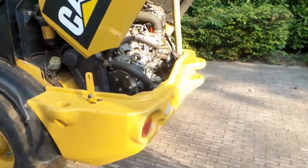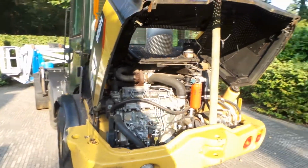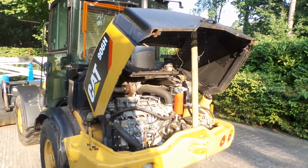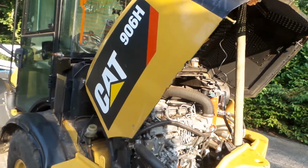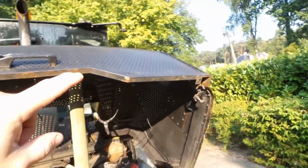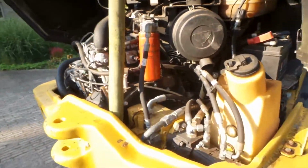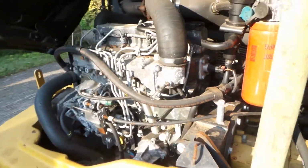Then we can look at the engine. It's running right now. Unfortunately, the hood is broken and it's not holding with its support. You can see that it's got 8,000 hours. You see the wear here on the hood, and the hood is also cracked, and this piece has been replaced. But otherwise, when I look at the engine, I cannot see any oil leaking anywhere.